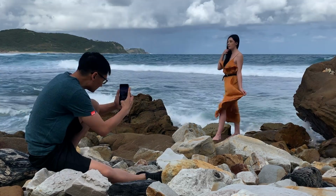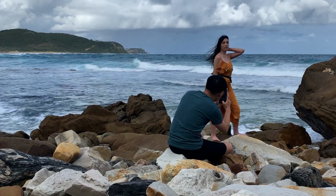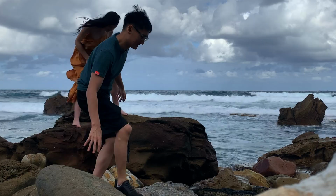Now, normally I would have access to my Sony, a tripod, maybe some assistants, my Broncolor lights and some modifiers, but today all I've got for me is ProRAW in portrait mode. So it's actually a really good opportunity for me to compare the two because you can't use ProRAW in portrait mode at the same time.